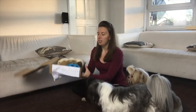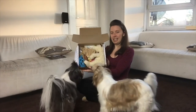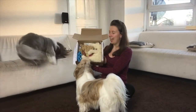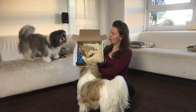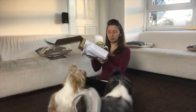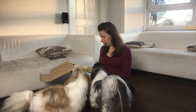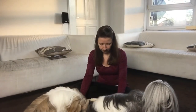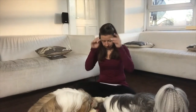Let's have a look. So this is the way the box comes, and I can see that the dogs are going to be very, very excited about this box. As you can see, Pixie is really excited. It comes neatly packed, which is very good, and there looks to be a lot of items in here. Let's have a wee look and see.